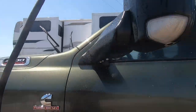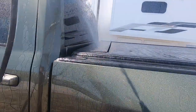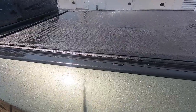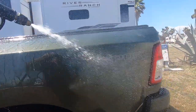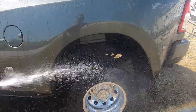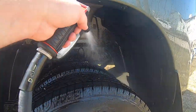When it comes to considering a truck for full-time RVing, obviously consider the power it has and the towing capacity, and most importantly, carry capacity. That is overlooked 90% of the time. Make sure you calculate how much your family weighs, sorry, wives, how much your dogs weigh, how much the stuff you carry on a daily basis weighs, and all the mods. Any modifications you do to the truck are going to add some weight to it. Make sure you calculate that and give yourself a buffer.